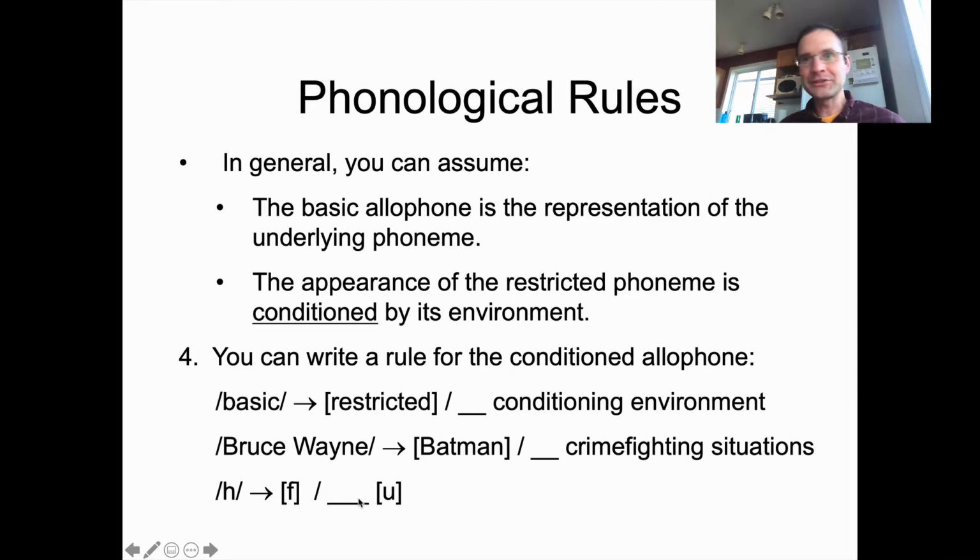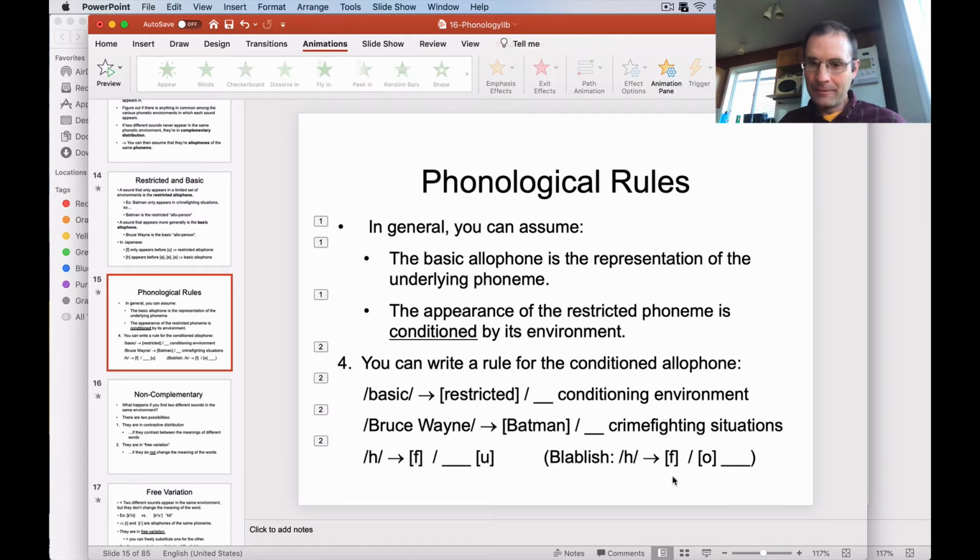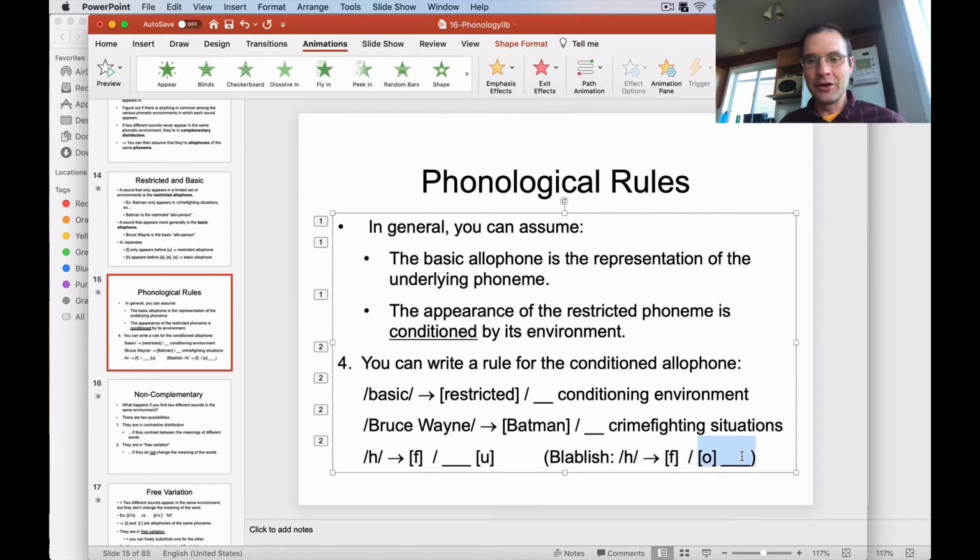And I'll just mention as well, just so it's clear, there could be some other language, not Japanese, where it's possible that F might appear only after the vowel, I don't know, O or something, right? So if that were the case, then you draw the environment like this. So like this other language, we'll call it Bloblish, whatever. H changes to F after an O, and this is how you say after an O in this notation, just so you know.